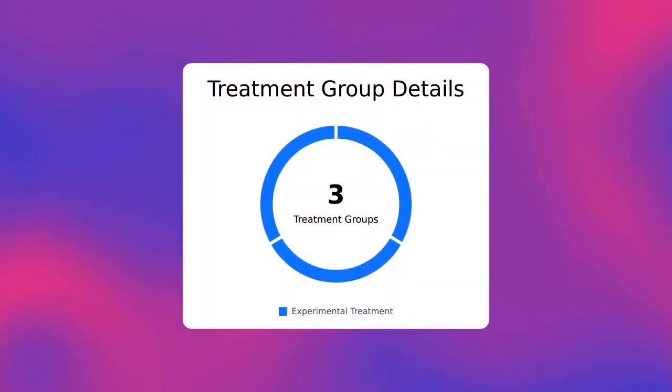There are a total of 3 treatment groups, including 3 experimental groups. There are no active control groups in this trial. There is no placebo for this trial. Patients who enter this trial have a 100% chance of receiving the study drug.